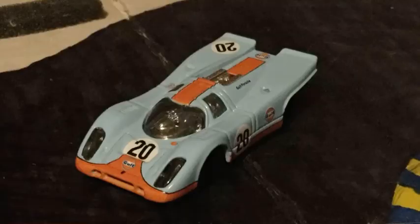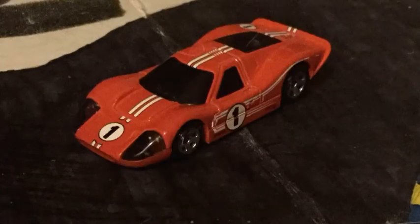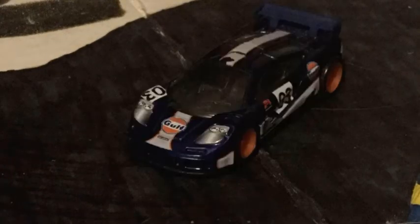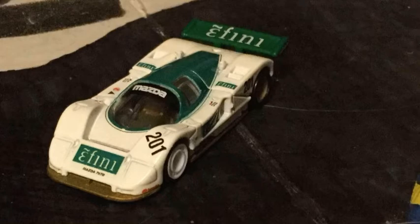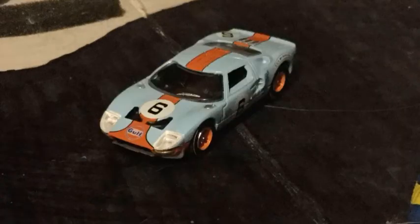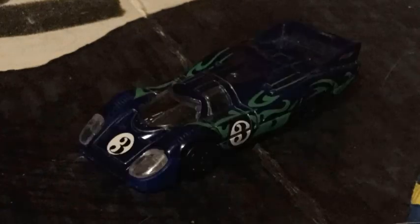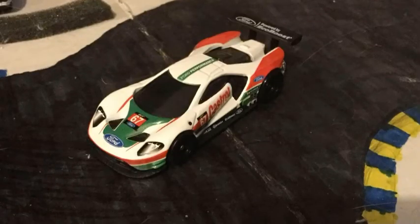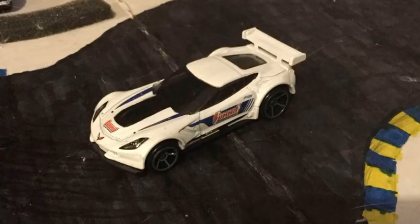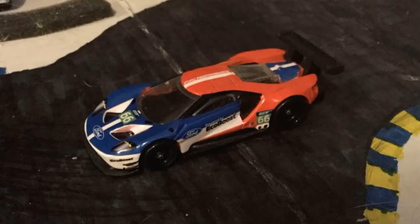Now, onto the full results: Porsche 962, the Golf Porsche, number 2 Ford, number 1 Ford, Golf McLaren, number 03, number 18 Mazda, number 201 Mazda, number 6 GT, the number 12 GT, and the number 3 Porsche, rounding out the finishers in prototypes. In GTE, the winner, C8R, and the Castrol, and the White Summit Corvette, and then the Corvette Racing number 3 Corvette. Then the number 66 Ford GT, and the Blue Summit Corvette.